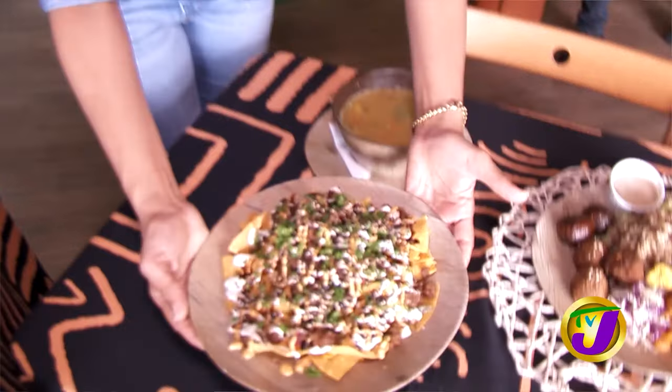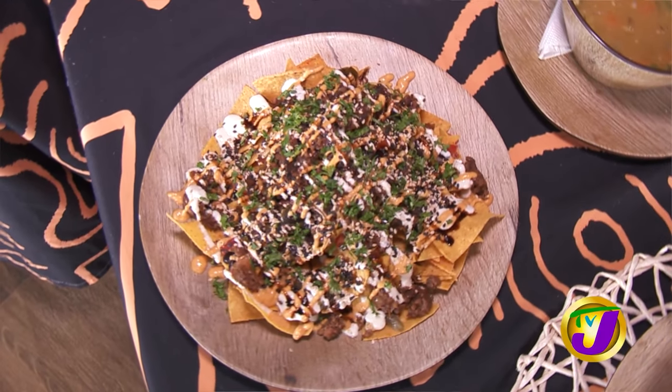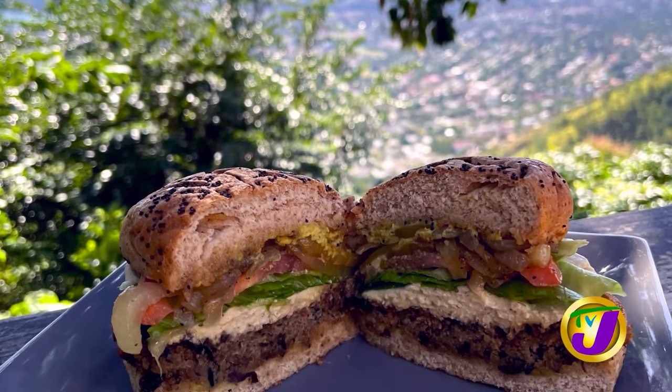And we make our own cheese. We make our own mayo, as we were saying. It's filled with jalapenos and salsa, or house-made salsa. That's a top seller for us. The burger is also a top seller. We either have it with air-fried fries or breadfruit chips.